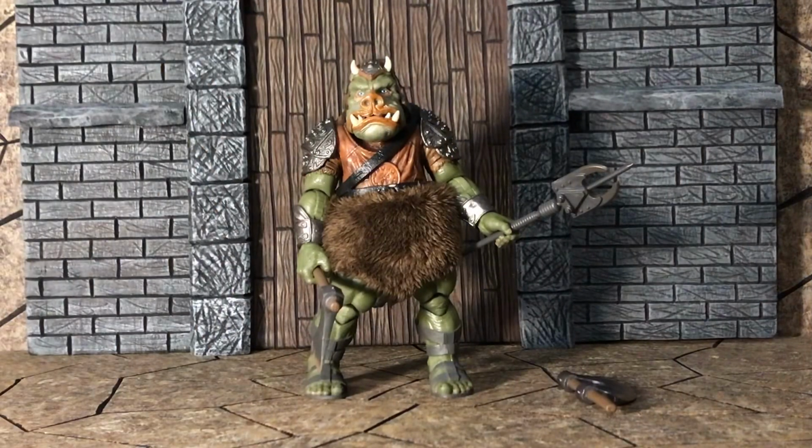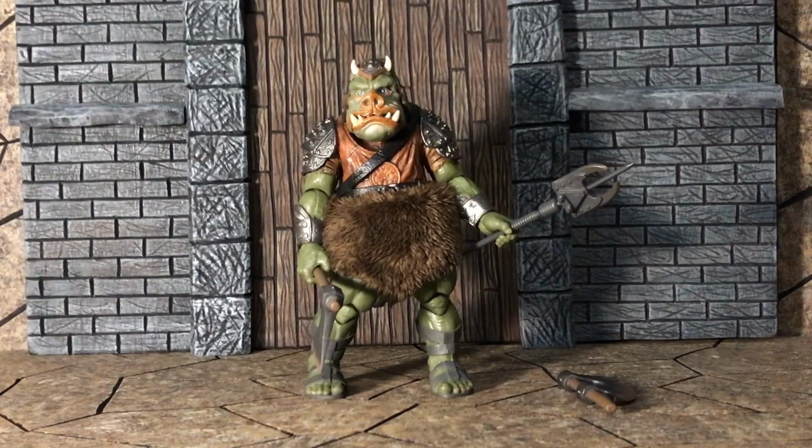Taking the number 2 spot, we got the Gamorrean Guard that we have all been waiting for since childhood. One of the ever-vigilant protectors of Jabba's palace comes the Green Pigman himself. As a Target exclusive with a price point of $30, jumped up about $10, but for this guy, I paid twice. I got 2 of these suckers the first time I saw them and have not regretted it since.